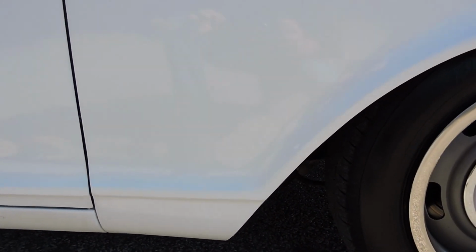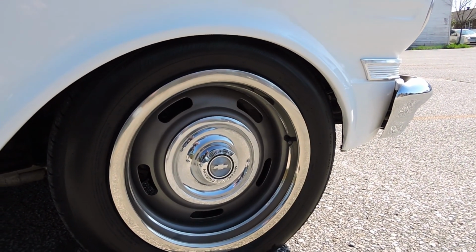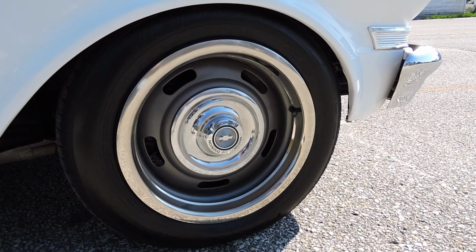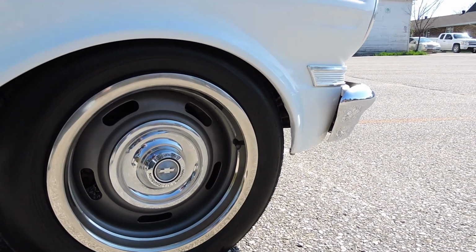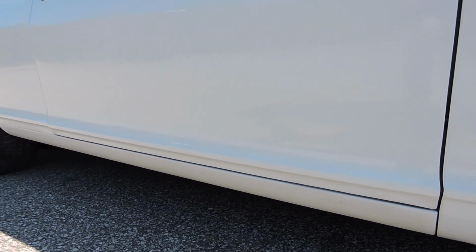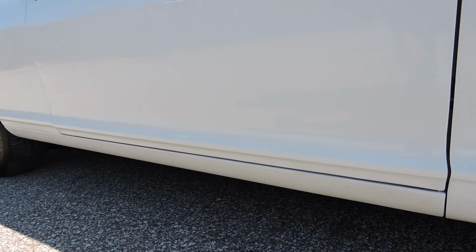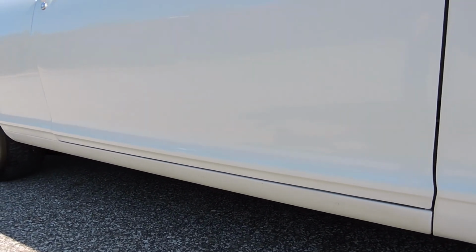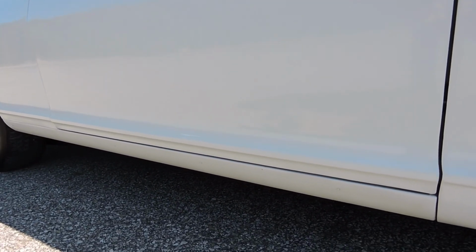No blisters in the bottom of the fender. Our gap to the fender and door is in great shape. It's got Chevy Rally wheels on it, 195/60 15s on the front. It's got new center caps and trim rings. I mentioned that this car did have rocker molding on it, so it's got a couple of those little white pegs still on there, but no rust, no blisters, nothing like that down low. It just has the clips for the rocker molding, and the rocker molding is not on it.